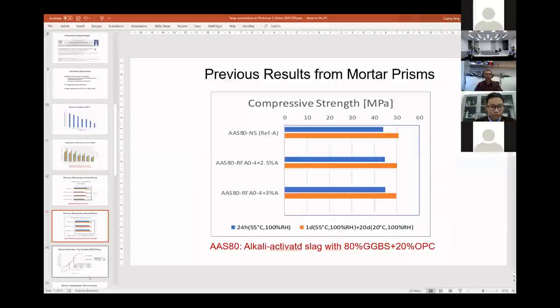So we cannot directly use this technique of adding water into the fine aggregates, which will clearly decrease our strength. But if we use alkali activation, alkali activated slag with 80% slag and 20% OPC, ordinary Portland cement, then we can get almost similar strength as when we use natural sands. So this means that if we use the alkali activation technique, we can really improve both the workability and strength when using these recycled fine aggregates. But unfortunately, as I mentioned, so far the shrinkage is still large compared with ordinary Portland cement.